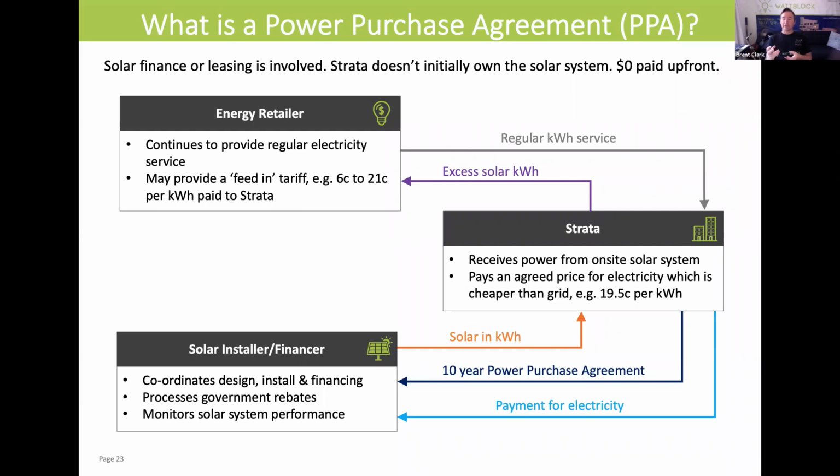Now, an important thing to check is if you're under a power purchase agreement, you're actually, for a period of time, which might be 10 years of the 25 years of the operating life of the solar system, paying to a third party a rate per kilowatt hour for solar which is generated off those panels. And you might be paying 19.5 cents per kilowatt hour, which you need to check is cheaper than your grid electricity rate. That might be 25 cents per kilowatt hour.